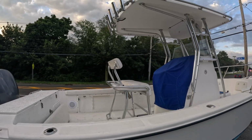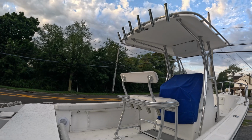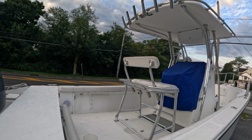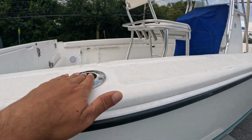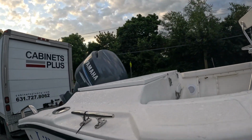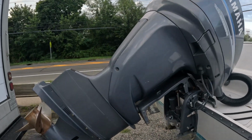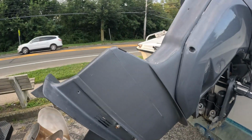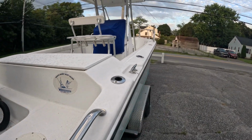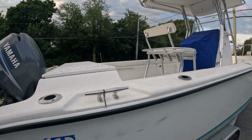You're not going to find many people that say anything bad about Edgewater, other than the new ones are really pricey. You see 6 rod holders up there on the T-top. You got 3 on each side. Really cool fishing boat. My one, that newer trailer. My one concern would obviously, like I said, be this engine. And like any 20-plus-year-old boat, you would want it surveyed. But if that engine was scoped and checks out, it's not a bad deal.